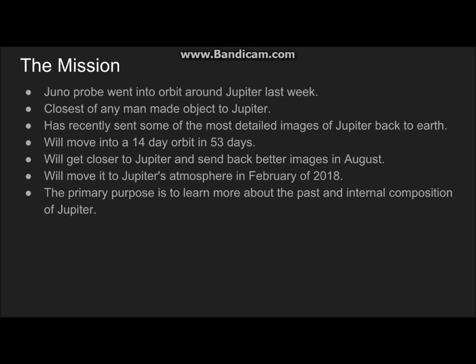Okay, so the Juno probe went into orbit around Jupiter last week, or rather NASA received word last week that it went into orbit. I think it actually did around July 4th or 5th, but it takes time for the signal to travel to Earth, so they found that out last week. Since then it has sent information with images of Jupiter back to NASA, which arrived this week. Juno, I believe, is the closest man-made object to Jupiter there's ever been, so these are some of the most detailed pictures we have of Jupiter that Juno sent back.